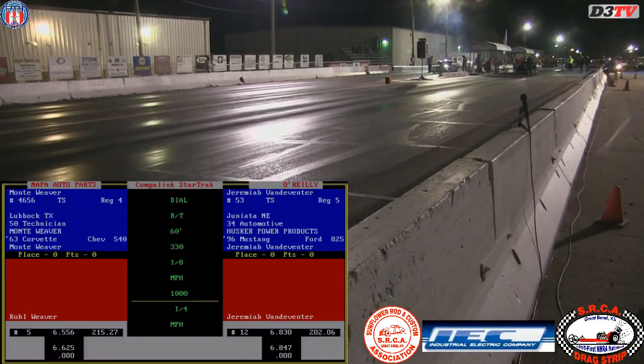or got tumbleweeded down at the other end of the racetrack, lanes 2 and 3. Cleanup lanes 2 and 3. If you missed a run today or got tumbleweeded and need a cleanup run, lanes 2 and 3. If you missed a run or had a tumbleweed blow through the timer down there on the left-hand lane, lanes 2 and 3. It is cleanup time.